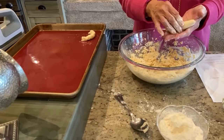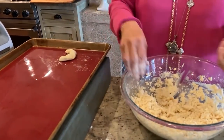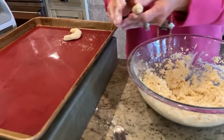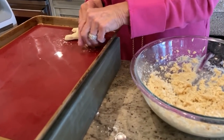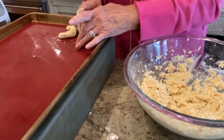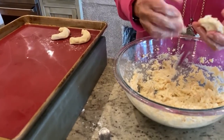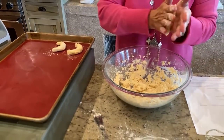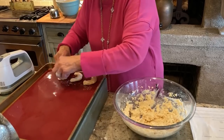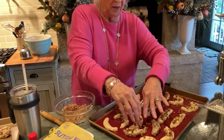How does that look, Eddie? Looks good. This reminds me of the Greek cookie. Huh? The Greek people, they make cookies like that in the crescent. Oh, they do? Like this with the powdered sugar? Yes. Now you can make them in any shape you want to. I normally make them in balls just because it's easier. It's faster. Ooh, that's more than a moon right there.